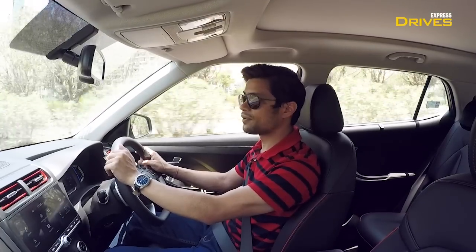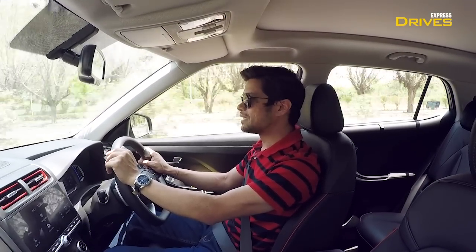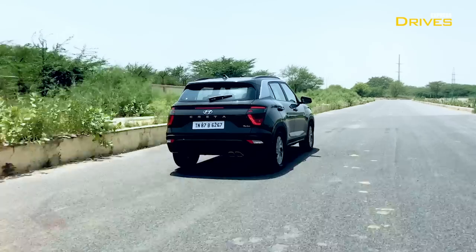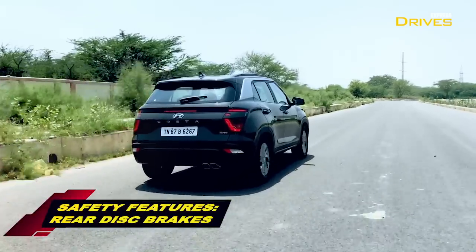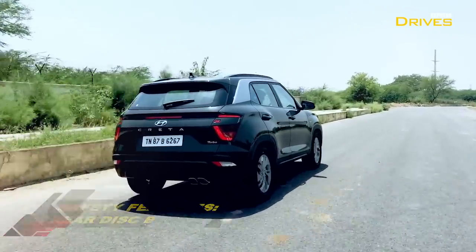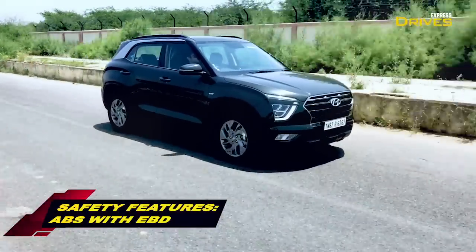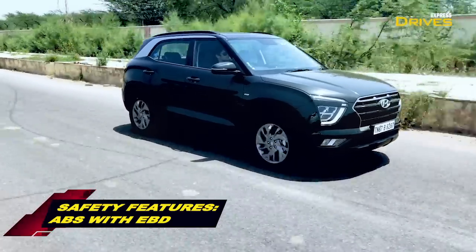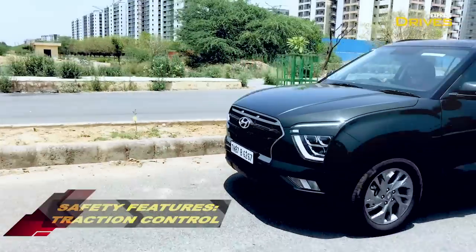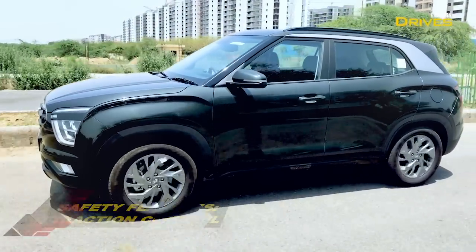Overall, a positive development. The ride quality might not be as plush as the older Creta, but again, the difference is quite small, so it's not a kind of a compromise. It's still a very comfortable vehicle to be in. It can still soak in most of the road undulations and the potholes quite nicely and filter them out. So yes, a good balance between performance and comfort.